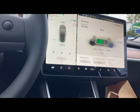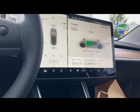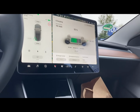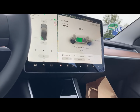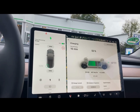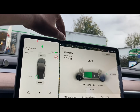Let's see how the charging situation is. Okay, we should stay for 10 more minutes. That's fine. We are getting 55. That's also fine. By the way, I got 1,005. I was supposed to get 1,500 kilometers of free supercharging, but apparently the Model 3 is more efficient than the Model S. So they gave me 372 kilowatt hours of energy, and with that I can do, I think, 2,200 kilometers. So it's pretty good free supercharging.